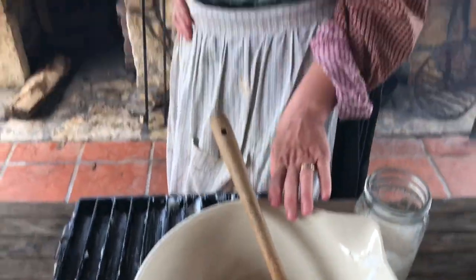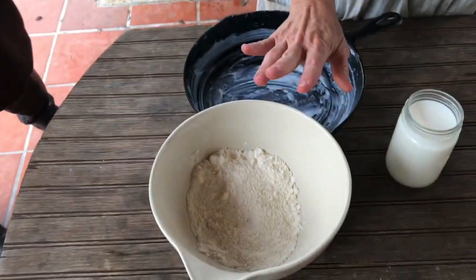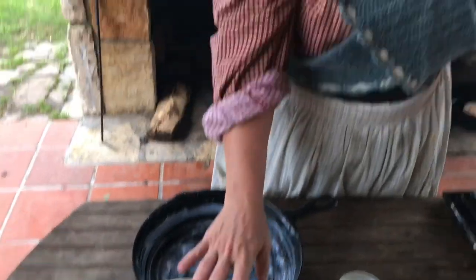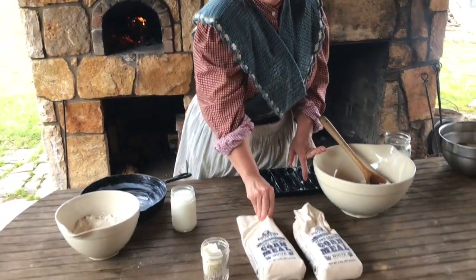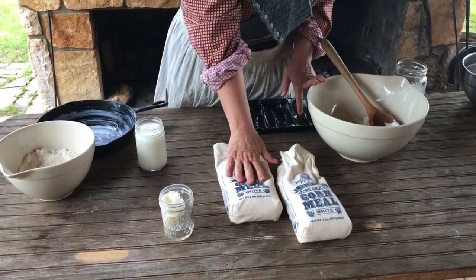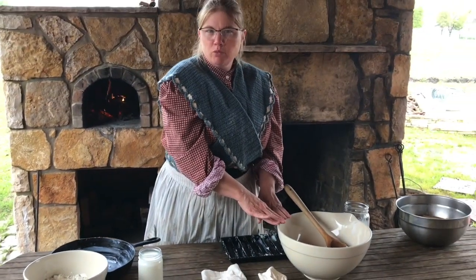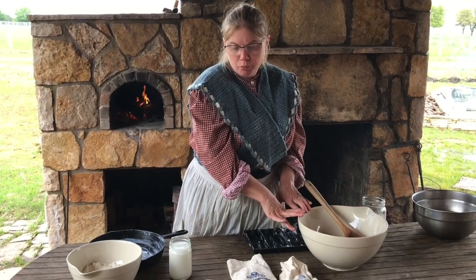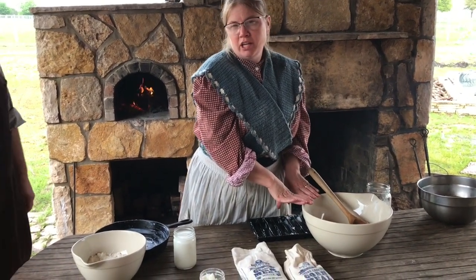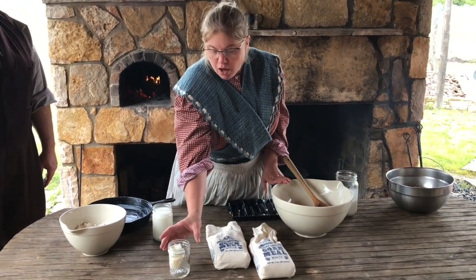cornbread right here. And the other thing we're going to cook today is Johnny bread, which would have been another staple in their diet. Cornmeal was about the main thing that they ate in their diet at the time. So you didn't see a lot of white breads or grains like that until about 1870 or so. It was really hard to grow grain here in Texas at that time. Corn was much easier to grow.